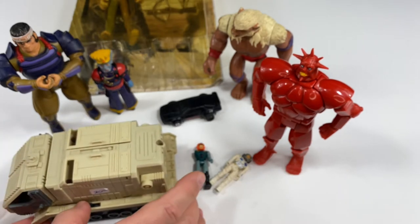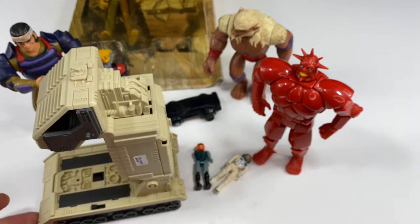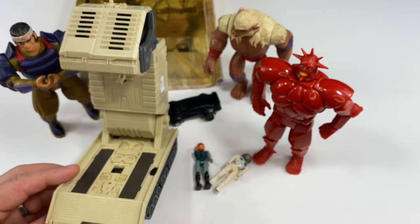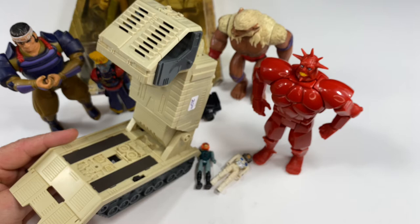And we have this. Let's see if this works. We can hit the button here. And it does. Look at that. Really cool. We've got a little place here where you can drive the vehicles. If you have other vehicles, you can drive them off of here.